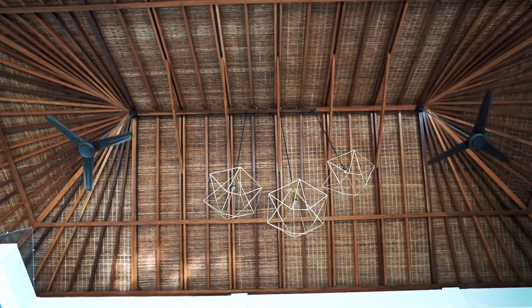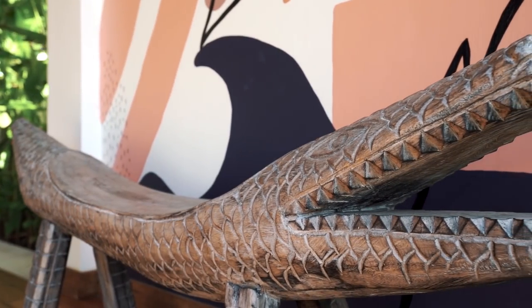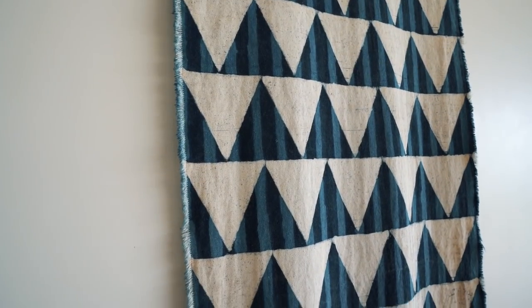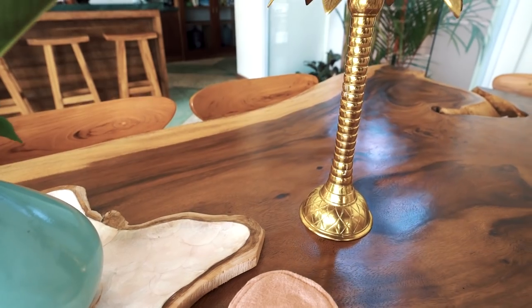It's got this incredible pitched thatched roof, which is just divine. It's got incredible carved timber detailing, as well as these beautiful printed textiles and wonderful colors throughout, these amazing fabrics, which Bali really is known for. A lot of these were made locally in Ubud and in surrounding areas. And I love that the owner has celebrated a bit of that modern, but has also reflected a lot of that traditional Bali decor as well.